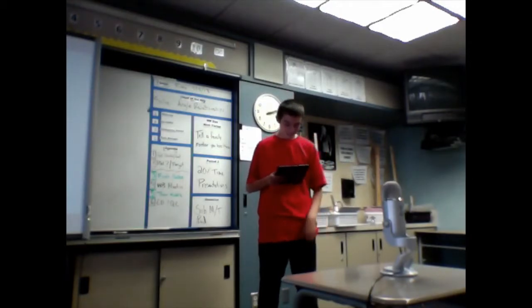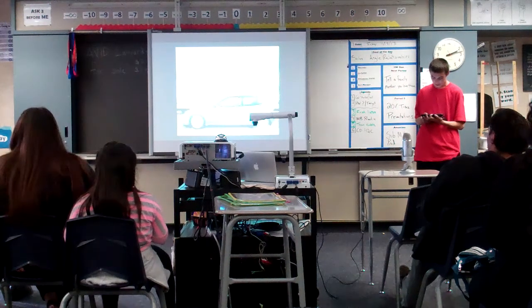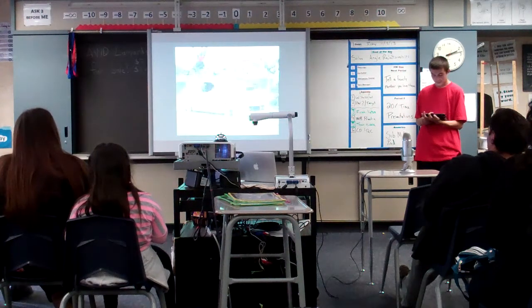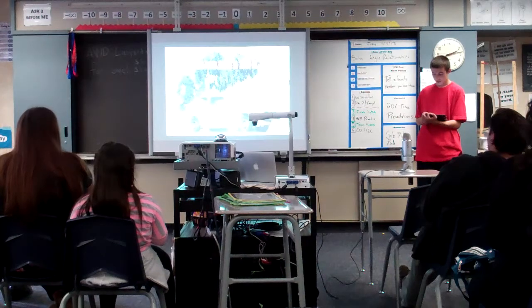This is my 20% project about Honda hatchbacks. This is a picture of a Honda. I picked Honda hatchbacks because I wanted to learn more about how they run. And this is one of the older models of the Hondas. And in 1959, it was a top seller. 14 million were sold. This is another Honda hatchback. Hondas were made in Japan in 1959. And that's all I got.